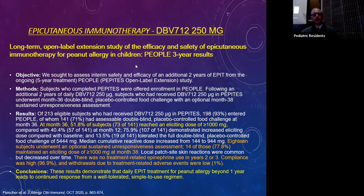Epicutaneous therapy is where I'm really interested to follow this. This is another study, in 2020, and basically what they looked at is an epicutaneous patch with peanut. The thing that I think is really important here is that after this was done, 51% of the patients reached this 1,000 milligram challenge, so they were able to tolerate 1,000 milligrams of peanut. Then 18 underwent this sustained unresponsiveness assessment, 14 of those who were still tolerant at month 38. So that to me is very encouraging.